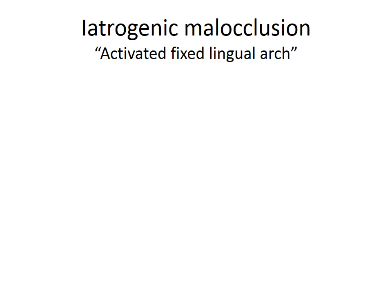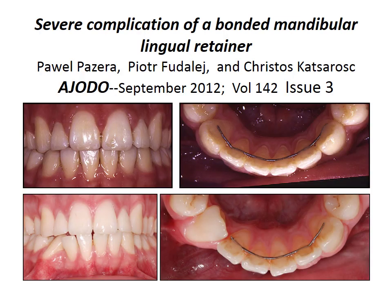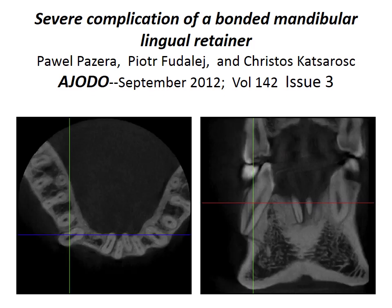Recently, in the American Journal of Orthodontics and Dentofacial Orthopedics, there was an excellent case report further illustrating the impact of an activated fixed retainer. This case shows in the lower left-hand corner the displacement of the right canine. In addition, in their case report, they documented the changes that they saw clinically using CBCT images. It is worthwhile reading their case report, AJO September 2012. The CBCT images speak for themselves and indicate that a great deal of orthodontic recovery treatment is needed for this patient.